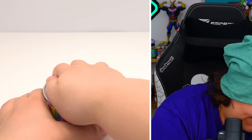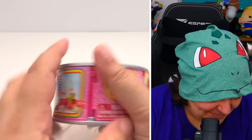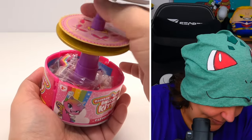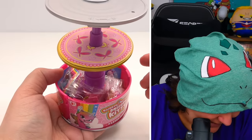And shove you in and twist. Oh gosh, this is a mess. Don't do this to me. Come on, company. It says multiple styles to collect. Don't do this to me. And twist. And you are. Oh, okay. We have little butterflies as our carpet.